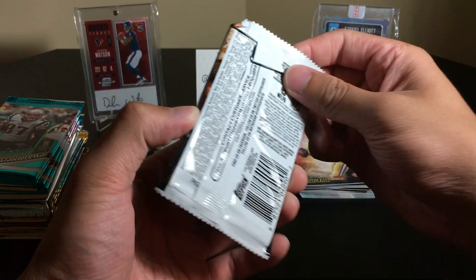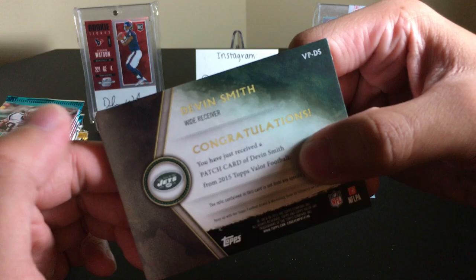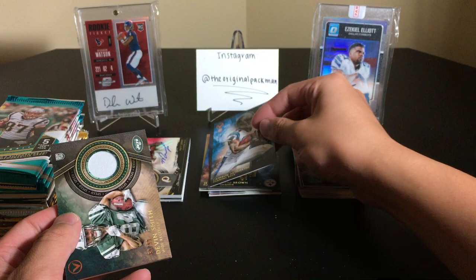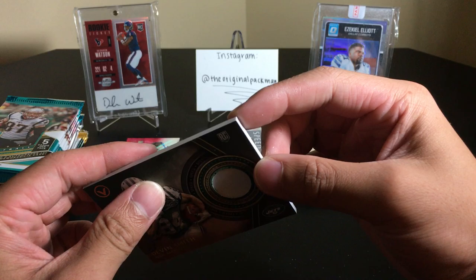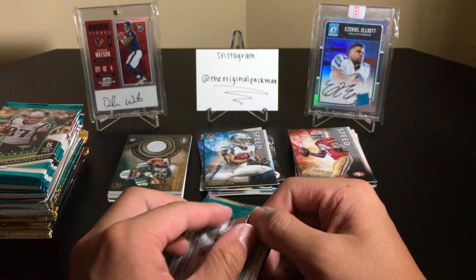This pack's a little bit smushed. Oh, we have another hit. Devin Smith. Good old Devin Smith, and I think this corner is very dinged. And that corner is straight bent. Cameron Artis-Payne. Yeah, this corner just got destroyed. That pack was probably smushed inside the box. But still, can't complain about the hits. Two hits out of four packs, was it? That's good. And that's three packs total for the video.